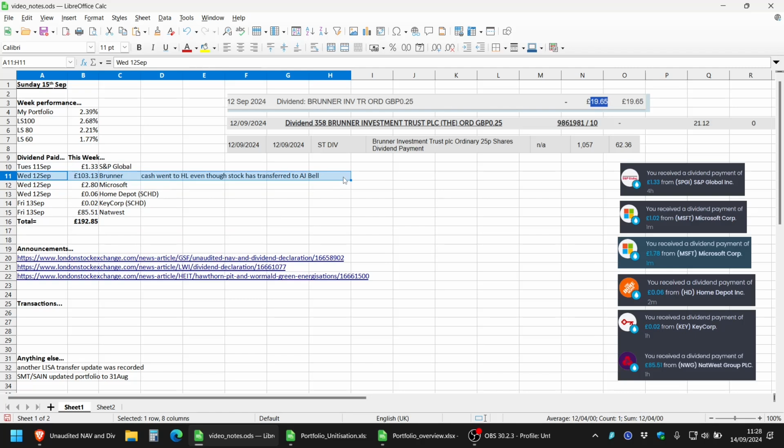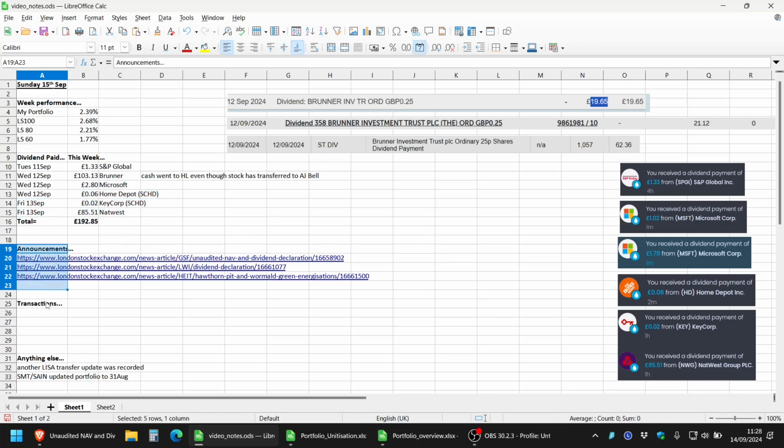You'll note there, it arrives in 3 different accounts. It's pretty spread out. My Brunner holdings are actually in the SIPP, the LISA and the ISA for iWeb. And then obviously just these small amounts from the Fundsmith-ish portfolio and the SCHD Top 50 portfolio, and then NatWest on Friday as well. So let's move on to the announcements.